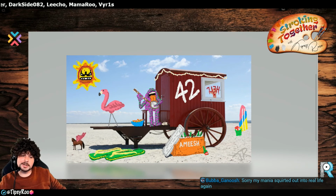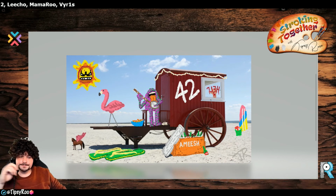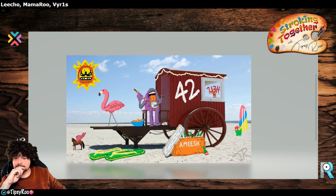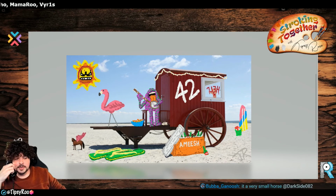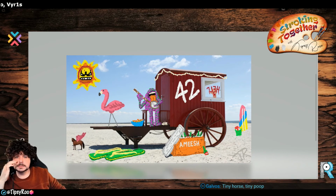I think it looks pretty darn good. I like this painting. I think we created something beautiful here. Not enough horse poop for an Amish mobile home. It's a majestic horse. Pegasus, mini Pegasus, they're so small they don't poop. They don't have a rectum. So, that's how that works.